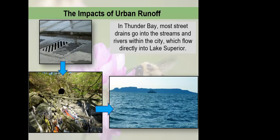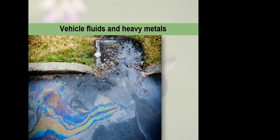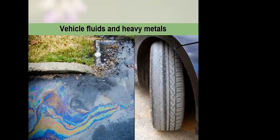So none of this water is treated, essentially, before it winds up in these areas. And so that can include vehicle fluids and heavy metals, for instance, that abrade from your tires or your vehicle, engine oil, motor oil. That can all get combined in with storm water. And so in a big rain, that will be sent into a storm drain and then be discharged into local waterways. So there is a contamination issue there.